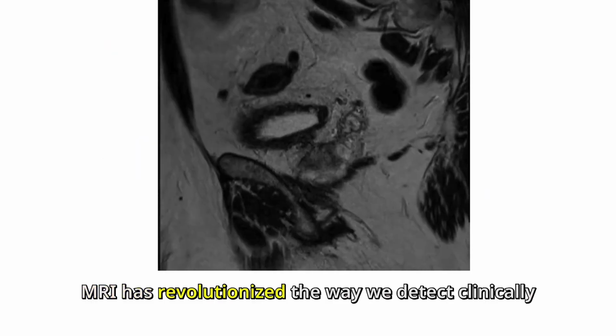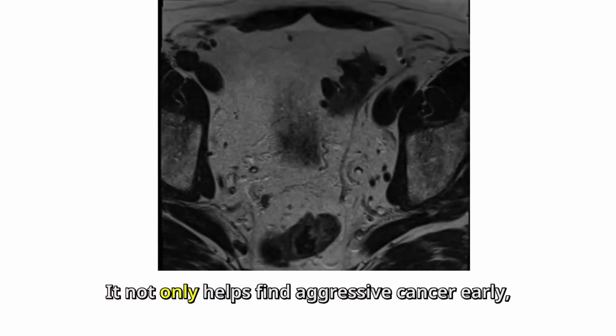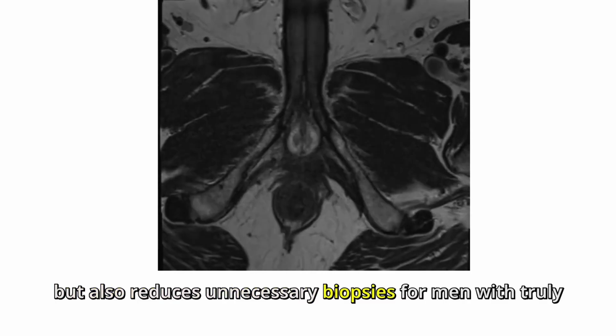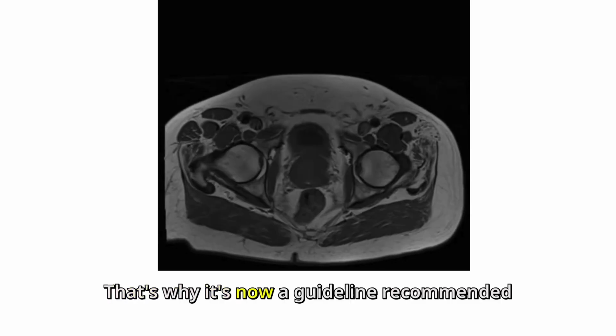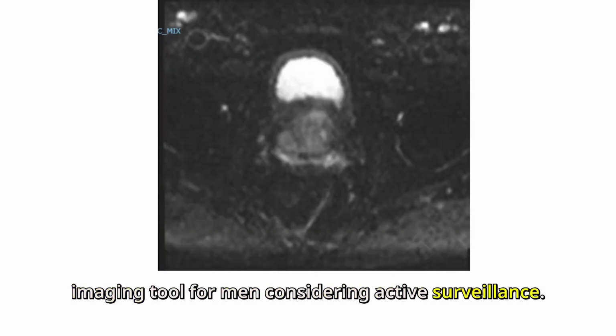MRI has revolutionized the way we detect clinically significant prostate cancer. It not only helps find aggressive cancer early, but also reduces unnecessary biopsies for men with truly low-risk disease. That's why it's now a guideline-recommended imaging tool for men considering active surveillance. So, what did our study find?